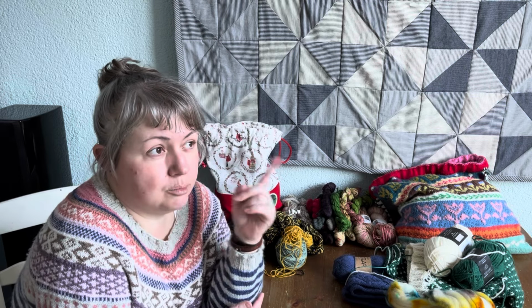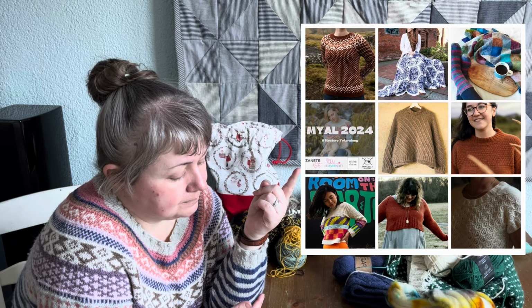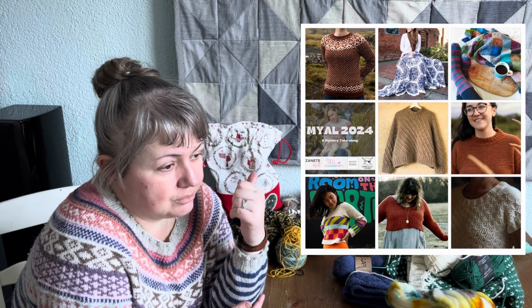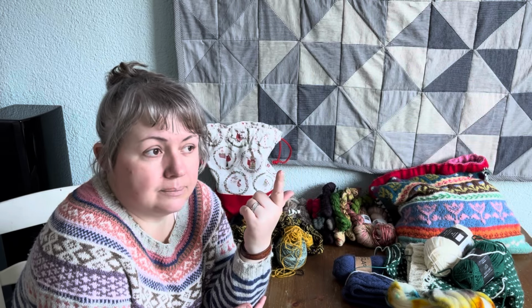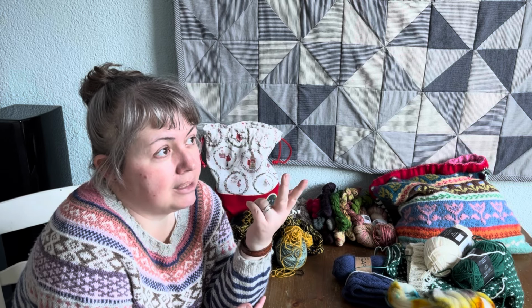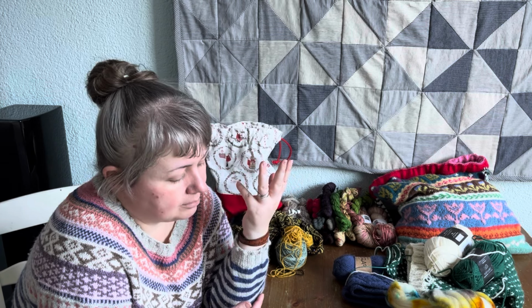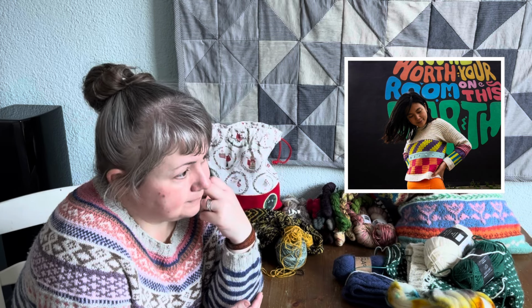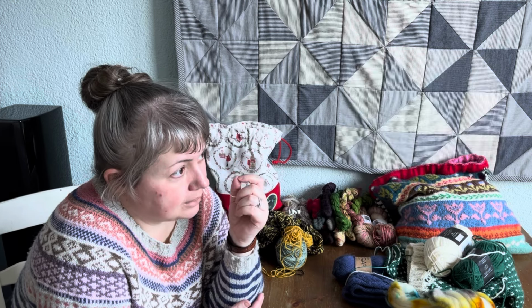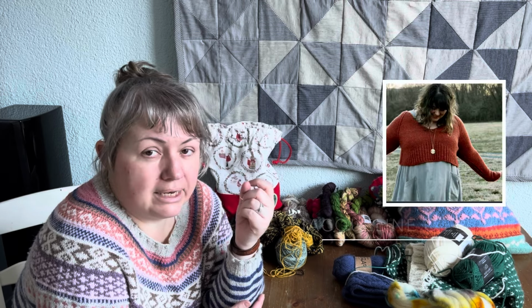Here is board number one. I really want to finish my daughter's sweater. I want to work on my Friesland blanket. I really want to work on my mitered square blanket. I want to crochet the Milis sweater by Zins and Roger for my daughter. I really want to make the Ursa sweater. I already have wool for that one.